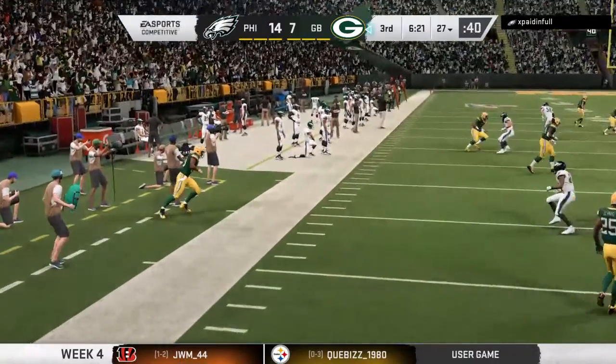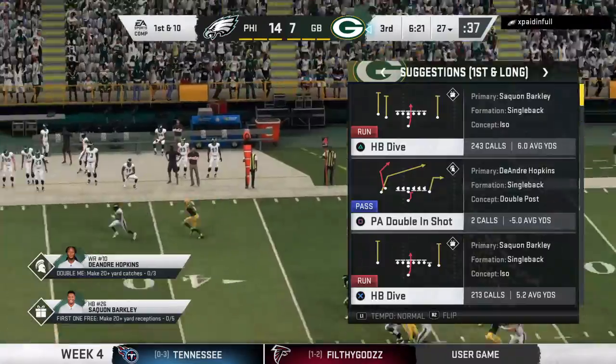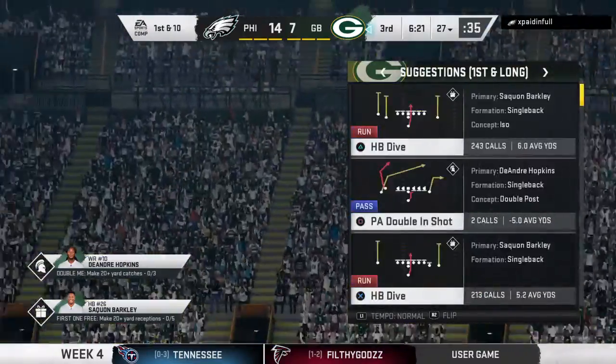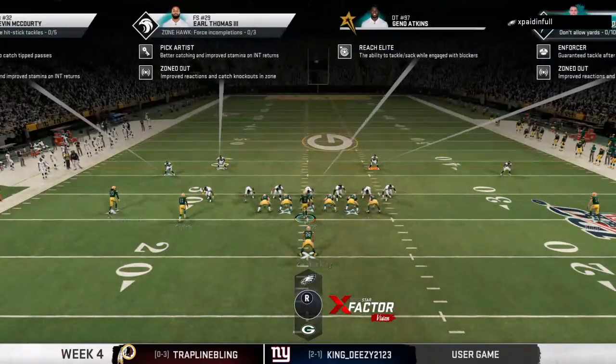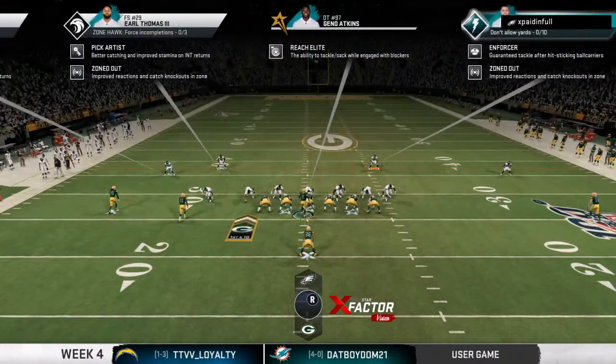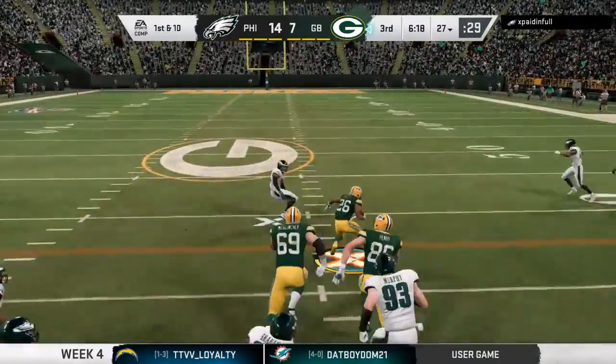And no return possible here as they angle this one out of bounds. The Packer offense ready to get their next drive underway. They trail offense, first time to touch the ball in quarter 3, and we'll see what they can do.